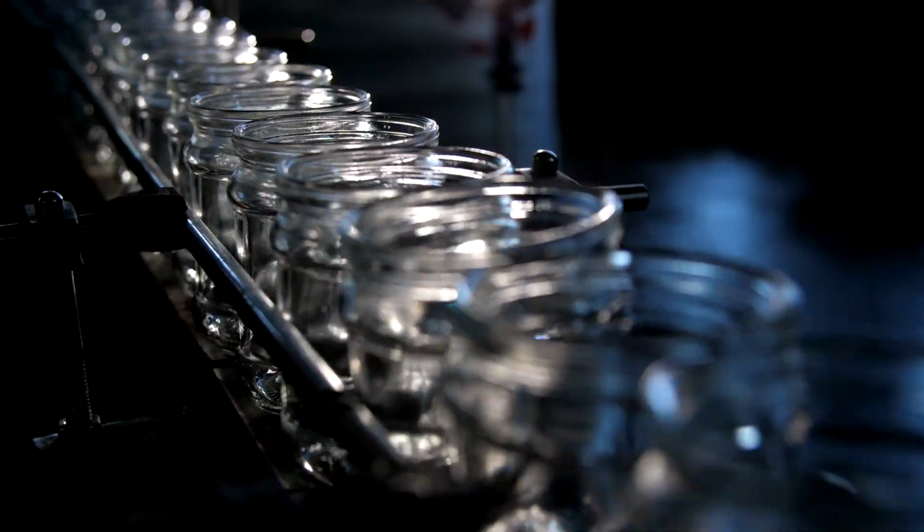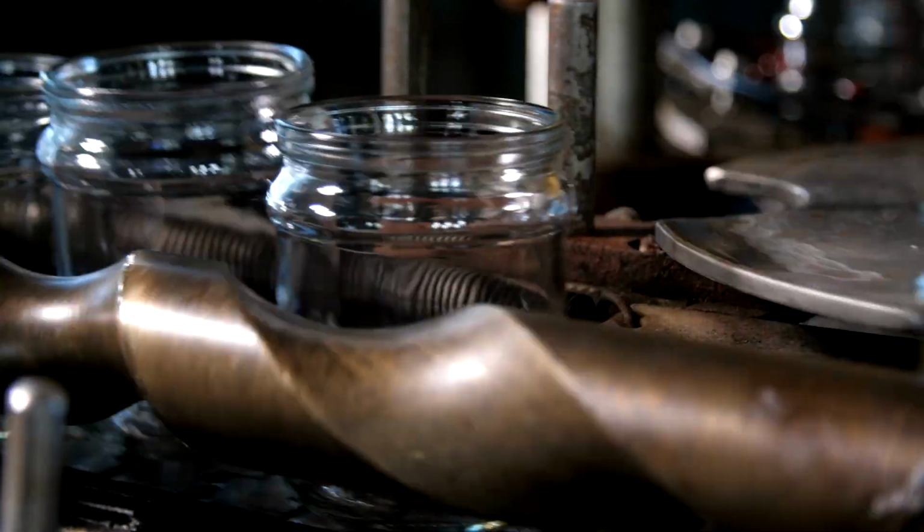Once the sauce passes the inspection, it's ready for packing, whether in a glass jar, can or other container.